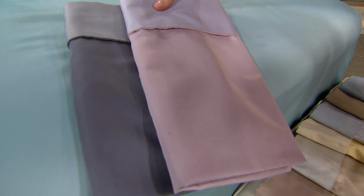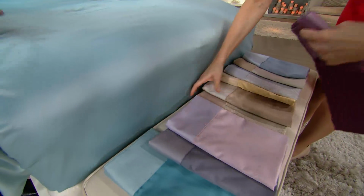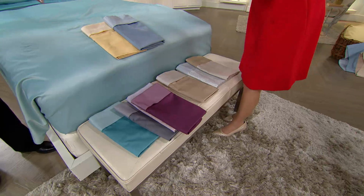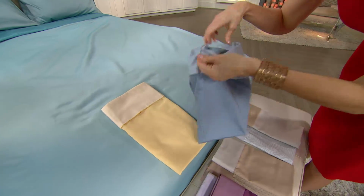Have you ever tried to put together a sheet set a la carte? Oh, where you have to buy the flat sheet, buy the fitted sheet? Forget it. It starts adding up. I think one fitted sheet can cost as much as what we're offering for a full set in a king size. And you have your choice again of all sizes currently, twin through king size.